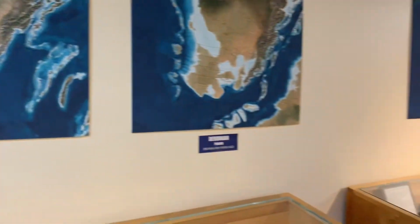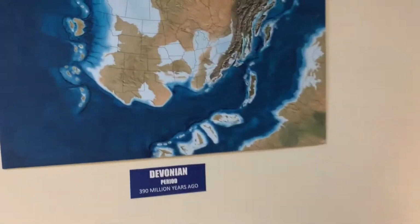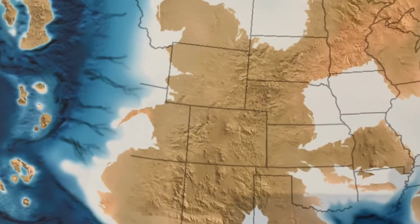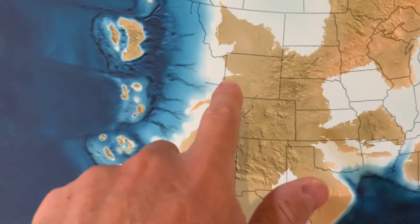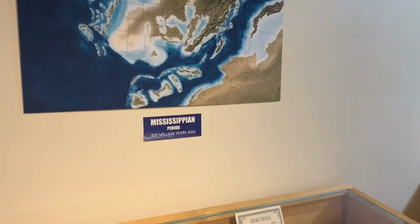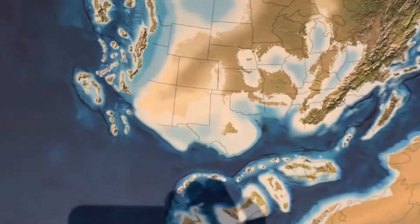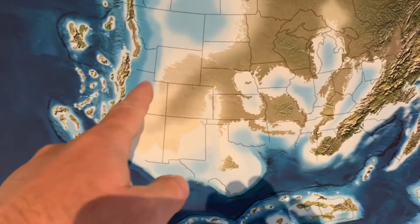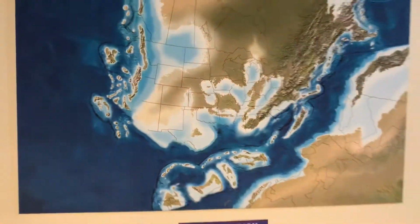And the Devonian as well. Devonian? Is that how you say it? Yeah. So the Devonian, it looks like I'm on the western edge, I would have been in the water or just right along the edge of it. Mississippian period. A lot of beachfront property. Back underwater. You see half the state.